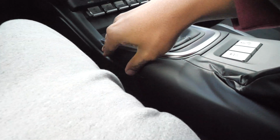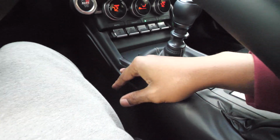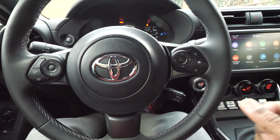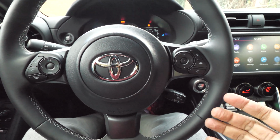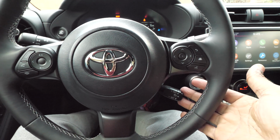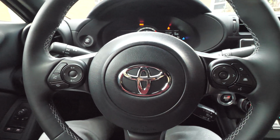On the Miata, this touch point where your knee might rest, that's going to be leather wrap. This is just all hard plastic. The 86 isn't going to have HomeLink, or something that does have that the Miata doesn't have. We got adaptive cruise control. They both have cruise control, and this little stick is how you activate it. But this one will actually speed up and slow down depending on who's in front of you. The Miata doesn't do that at all.